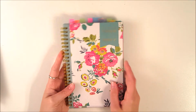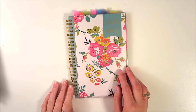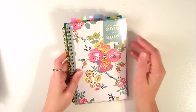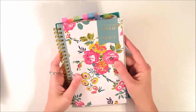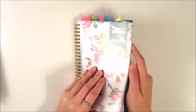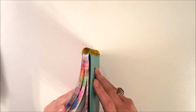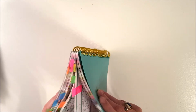The next planner I want to show you, it's kind of funny to show it and talk about it because, I mean, you clearly see this is in fact a planner. It's a Day Designer. It was from Target. But I do not actually use this as a planner. So I don't have a lot of pages in here that I can show because it's full of a lot of personal information. You'll see what I mean in a moment when I get to good pages.